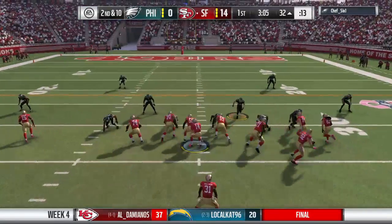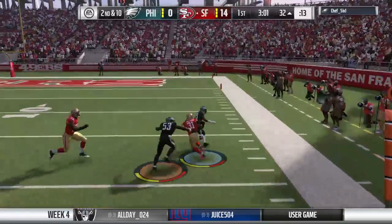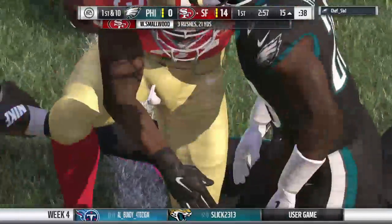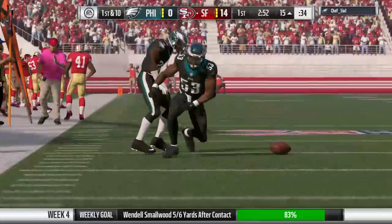Here we go now. On 2nd down, Smallwood. Oh, he's got a little daylight. And taking it to the 15-yard line before he's brought down. Give him 17 yards that time as that'll move the chains.